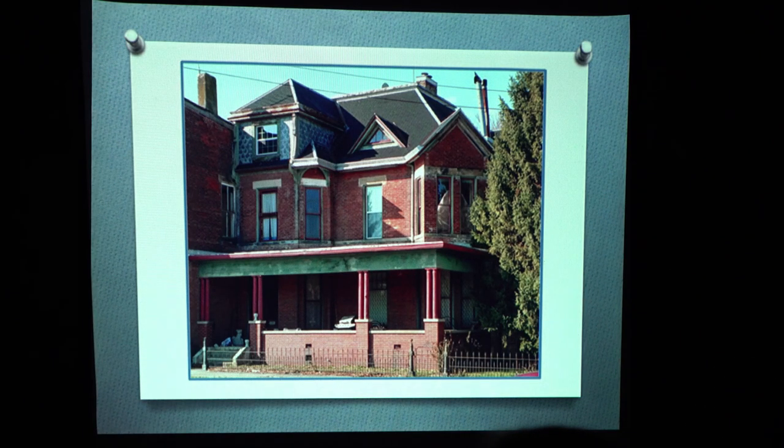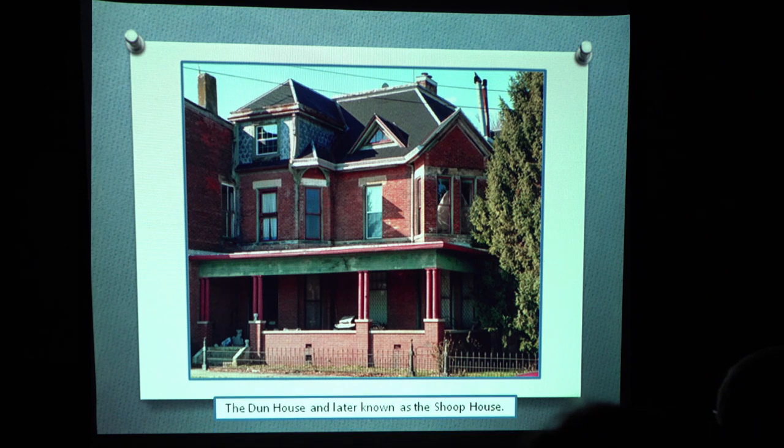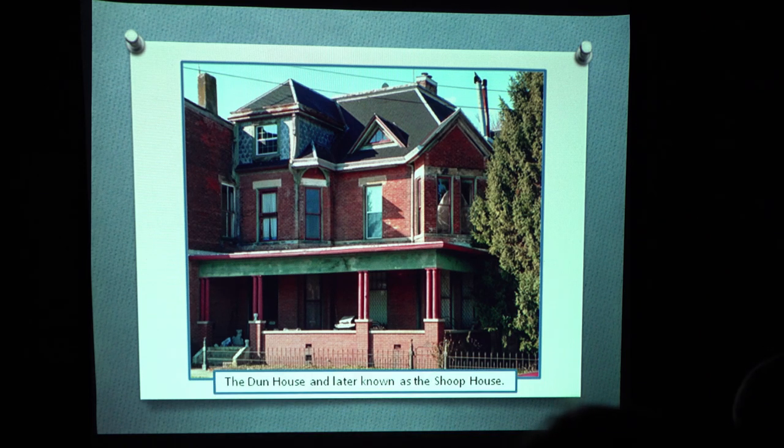Rick, who owns it now? A guy by the name of J.R. Cunningham owns the house now. I sold it to him 11 years ago. And the only sad thing I don't like about the house is he's taking the old windows out and putting in modern windows. And these windows still have the bubble glass in them from 1885. And that's what J.R. said, the Dunn House, later known as the Shoe House.